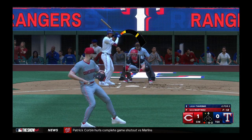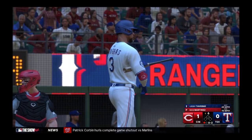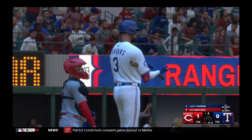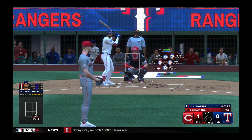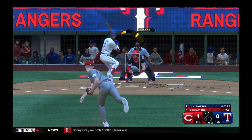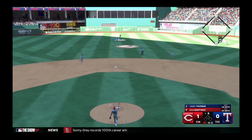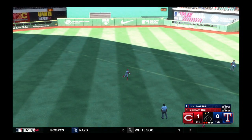Righty delivers. Stays alive. The Reds up by a run here in the bottom of the 6th. High fly ball out to center field. Bader makes the grab on the run.